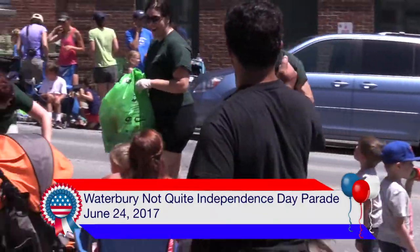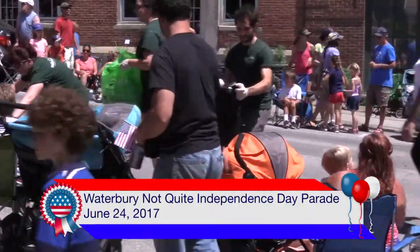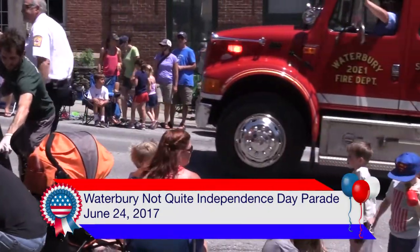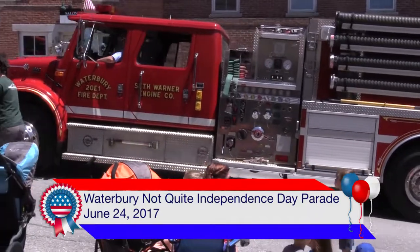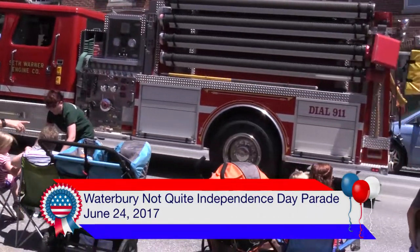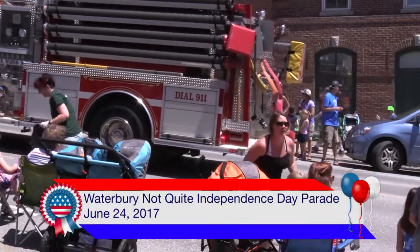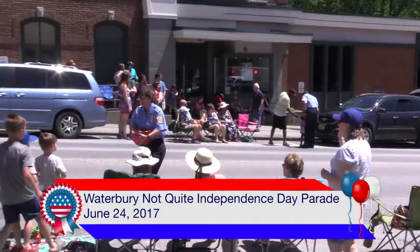Coming up to the conclusion of the Waterbury Independence Day celebration, Waterbury Fire Department, Seth Warner Engine Company, again a beautiful sparkling red fire truck here in the parade in Waterbury, and many thanks to all the volunteers that provide the service that we so depend on year in, year out.